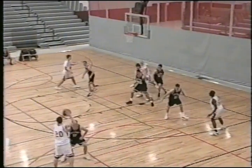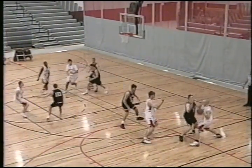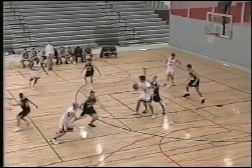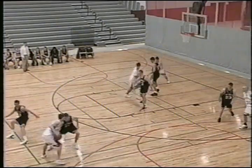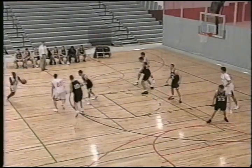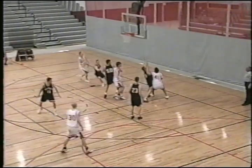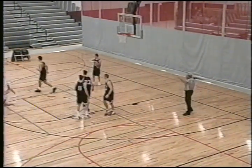Burke on the wing. Brian Travers. Milton running the right side. Potts uses the pick by Steve Cunningham. They drop it into Adam Donovan at the foul line. See what kind of an offense Milton's trying to establish here. They post up Adam Donovan. Spins, but he's going to get called for the travel. One extra move there. Yep.